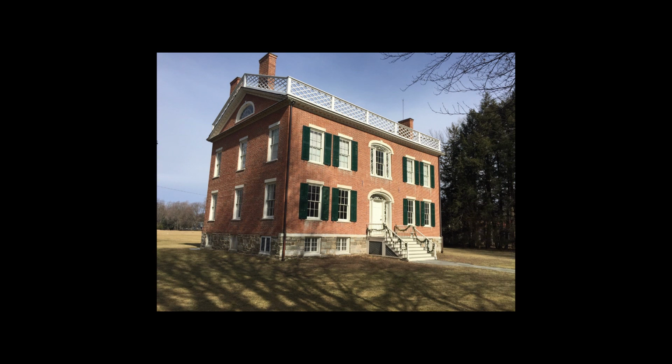And this is the James Vanderbilt house sitting very quietly and elegantly in the March sunshine. And it's ready for its next 100 years, 100 years of the society.